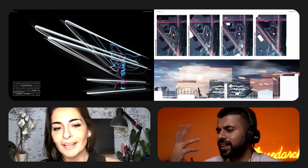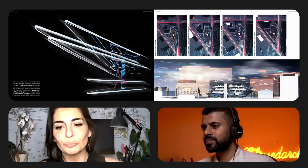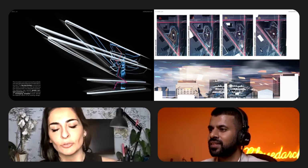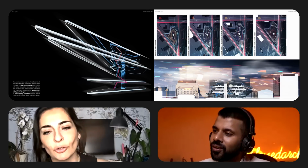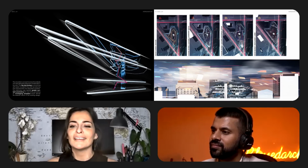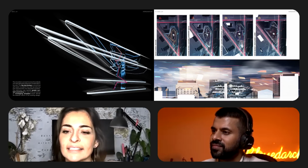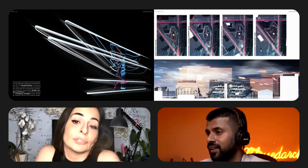Okay. But even in my cluster, which is the most artistic, I would say, we would never do plans like this. They are still like AutoCAD, black and white. They are meant for your clients to understand. They are meant to be submitted on the municipal. So it's not as artistic as this because there's no reason for it to be.